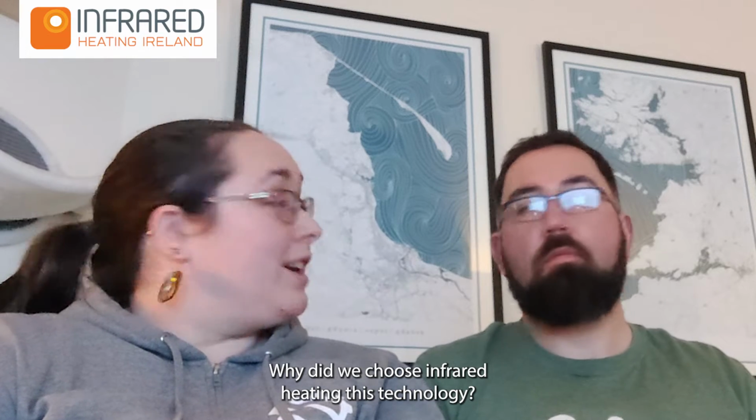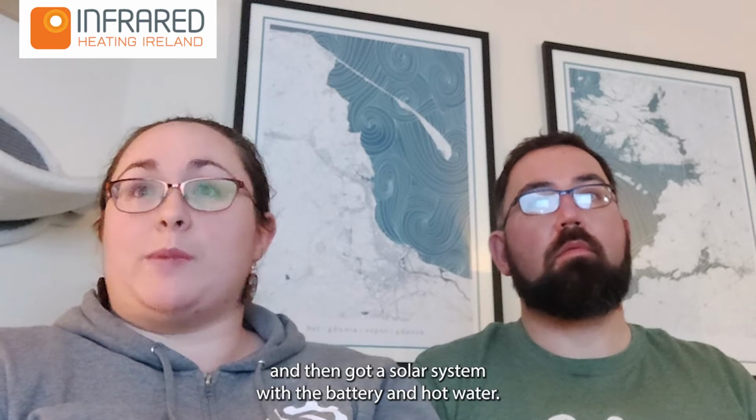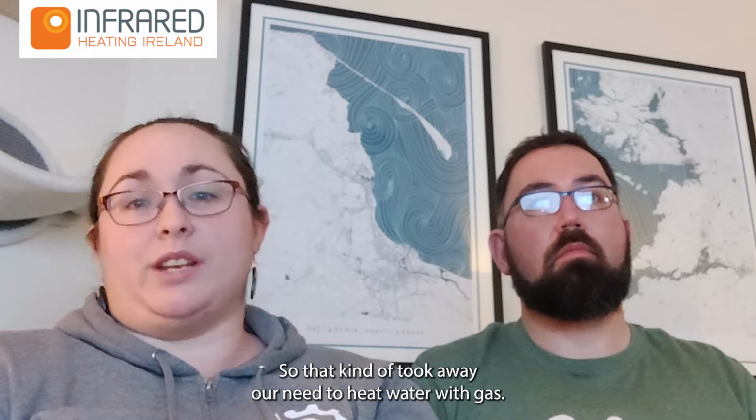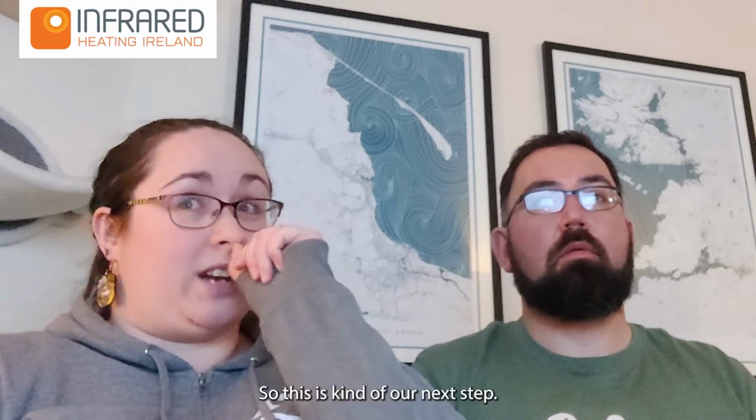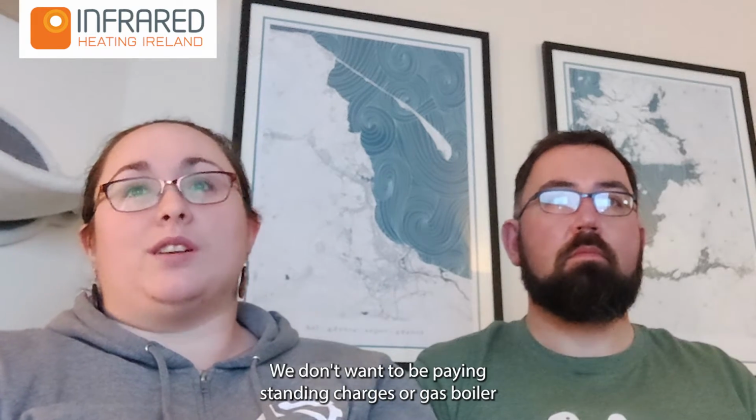Why did we choose infrared heating? This technology, we chose it because we want to electrify our home. We started with EV and then got a solar system with the battery and hot water, so that kind of took away our need to heat water with gas. So this is kind of our next step, because we don't want to be paying standing charges or gas boiler service fees every year.